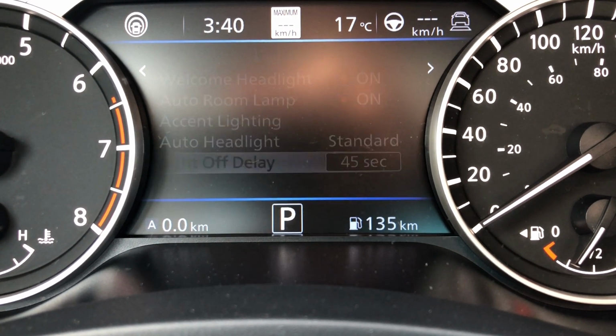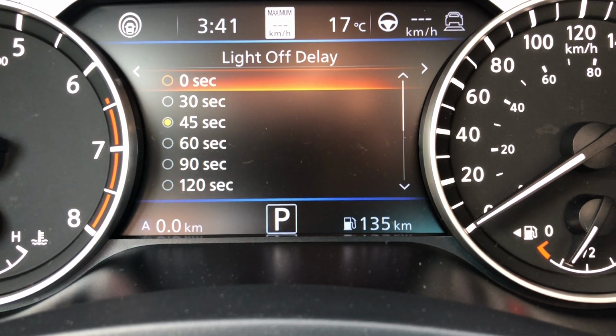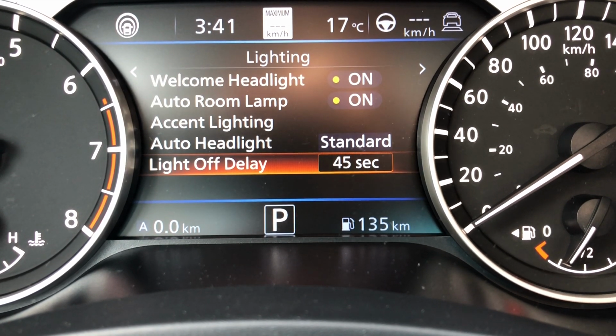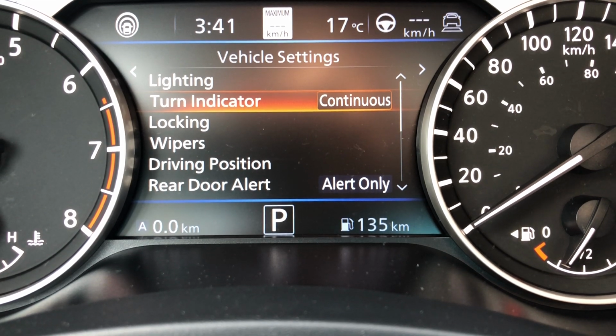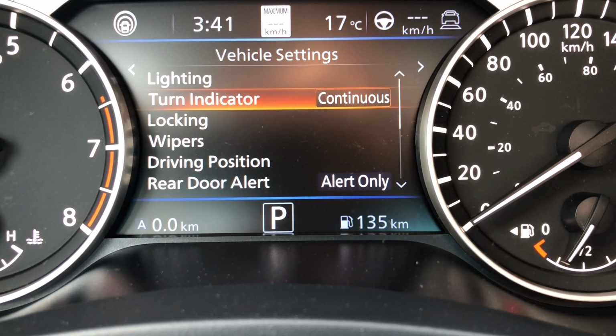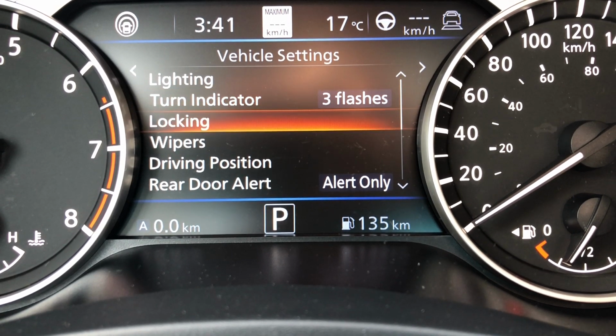You know, if you're walking your driveway and you have a long walk, you might want it up to 120 seconds, or if you want it to basically just shut off as soon as you turn the car off, you can have it 0 seconds. So that is the lighting. Turn indicator, so you can either put your turn on, so this is if you just bump your turn on and then it just flashes 3 times, or does it stay flashing, your choice.